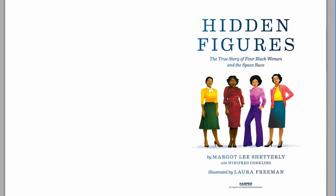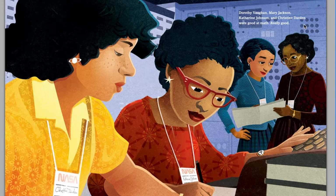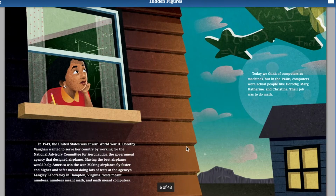Hidden Figures. Dorothy Vaughan, Mary Jackson, Katherine Johnson, and Christine Darden were good at math. Really good. And you know what I like about this picture? There are some hidden space symbols in the women's earrings. What do you see here? A star, a planet, and a moon. Very cool.